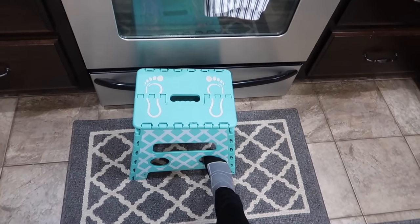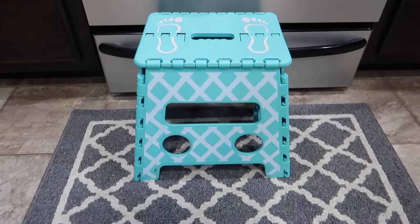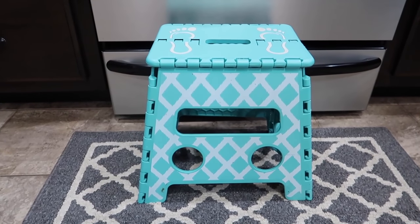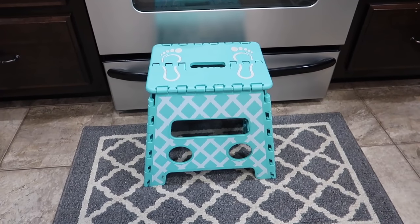I get asked about this stool a lot. It's from Kirkland's. I have two. This is the bigger one, and then I have a smaller one upstairs. Madeline uses this when she's cooking or getting a dish out or something like that from the cabinets. And then I have the one upstairs for Kinsley to brush her teeth with.